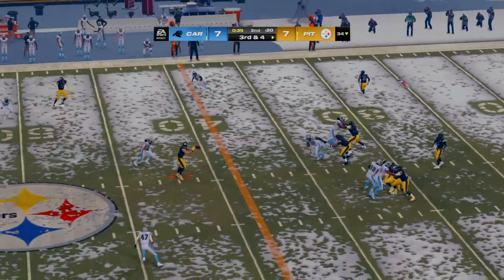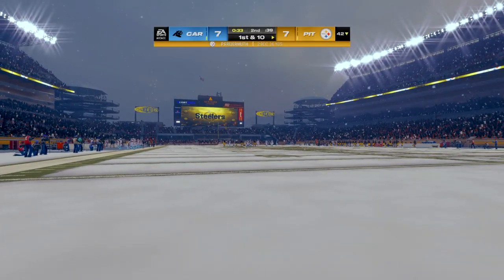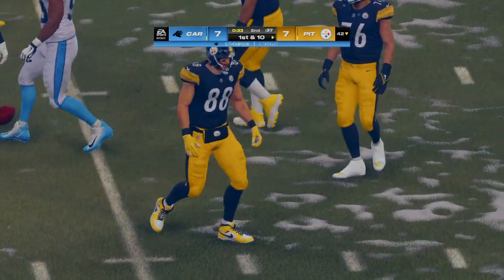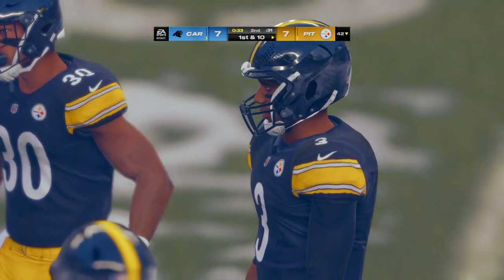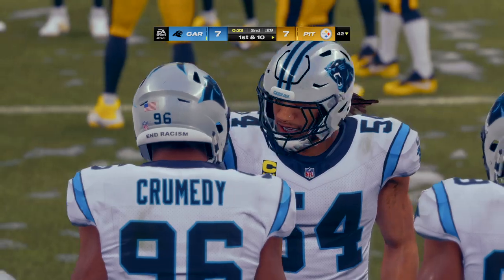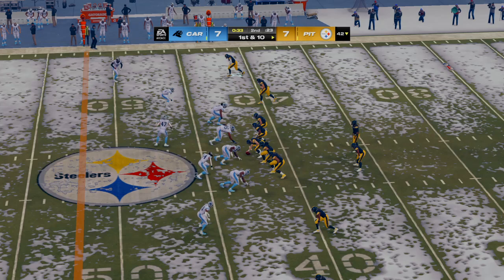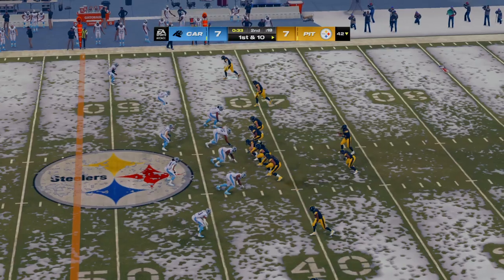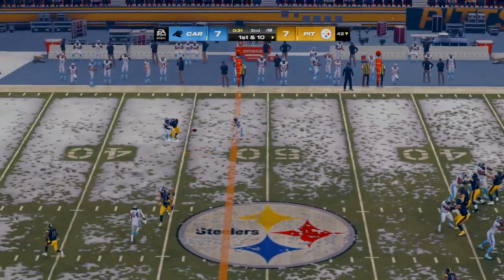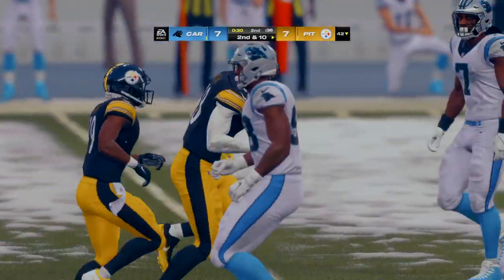Now they face a 3rd down and 4 after that incompletion on 2nd down. Now Wilson. Work in the middle of the field, and he's got a man complete. The Steelers signal for the second of their timeouts as the clock will stop with 33 seconds to go in the first half. To throw again is Wilson. And that is incomplete. Oh, the coverage a little too good there, and it's 2nd down.